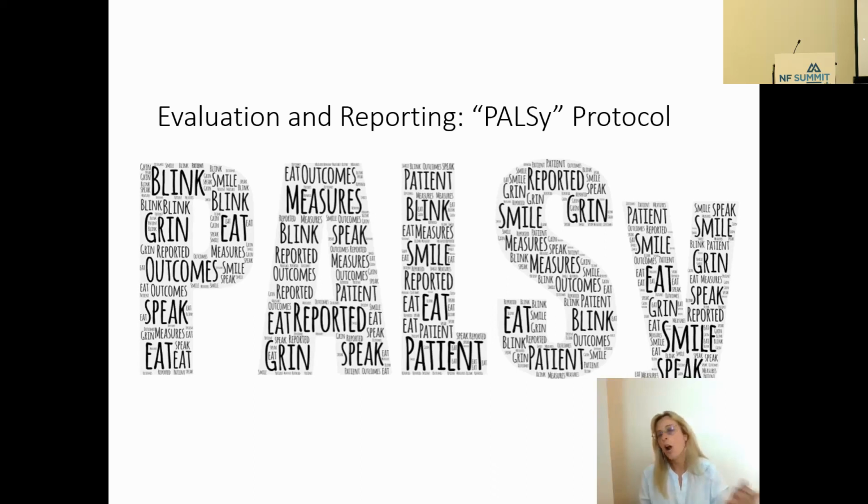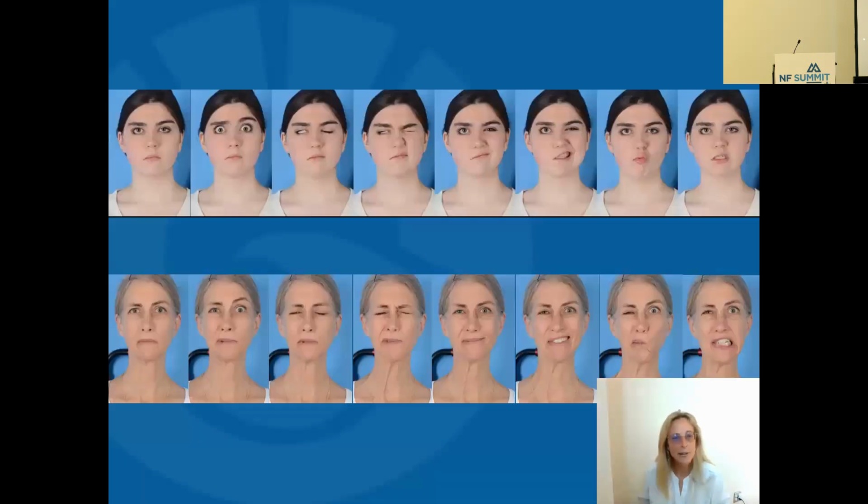Are they disfigured? Are they not disfigured? Can they blend into normal? And S stands for spontaneity, because we have a lot of ways of bringing back the smile, but only some of them are truly spontaneous, meaning involuntary, meaning you're laughing alone at a funny movie and your smile would move. So spontaneity is something important to measure. The Y just completes the word.